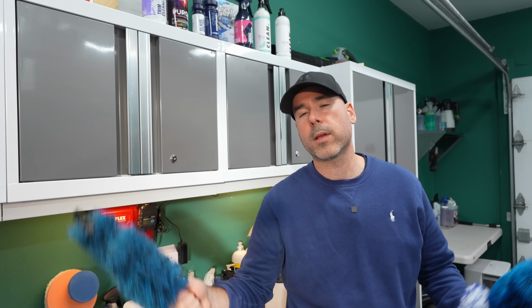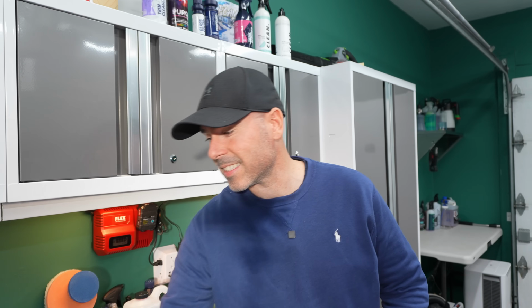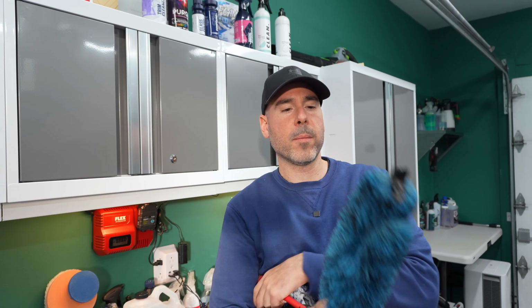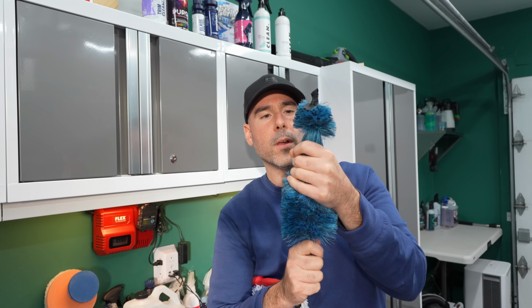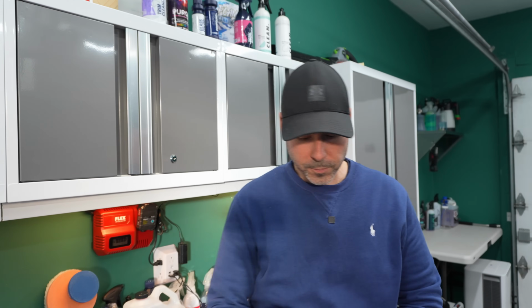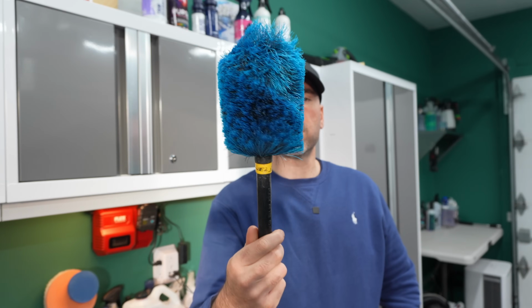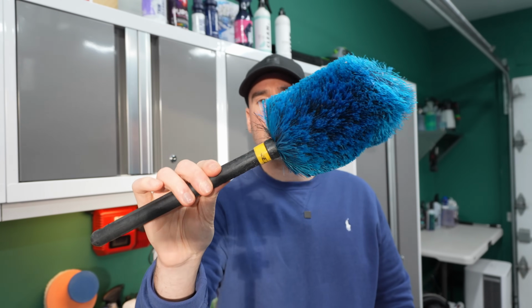Let's talk wheel assembly, arches, wheel barrel, and all that jazz. So first off, to clean your barrel, I like to use the Easy Detail barrel brush. Lasts a very long time. This is the one that fits in pretty much any wheel, as this thing is going to fold in itself to reach behind the caliper and all that good stuff. For the wheel arches, I like to scrub with this one. This is the Easy Detail. What is it called? I'll just link it down below.